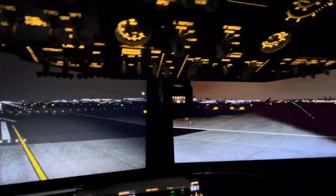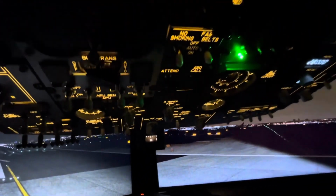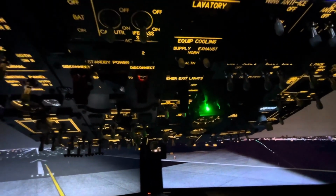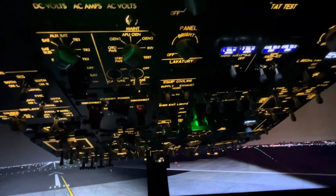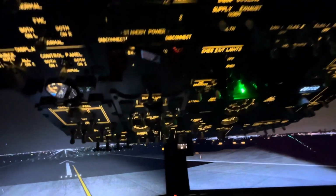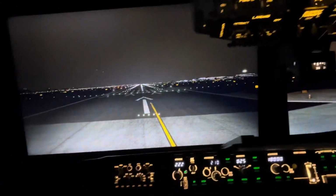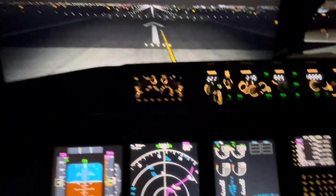Golf, cross, connect to your right, contact ground. Alright, clear across, right, roll Golf. Left on Charlie, cross to your right, and over to ground, United 1997.